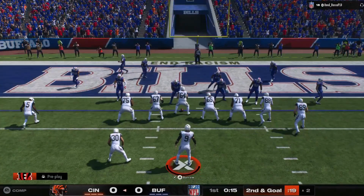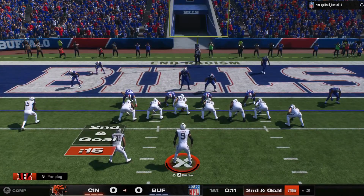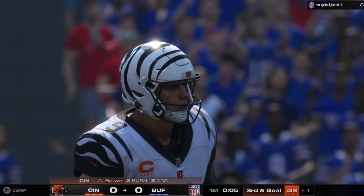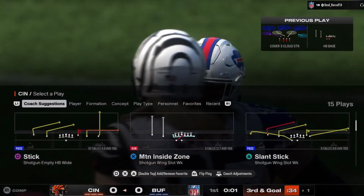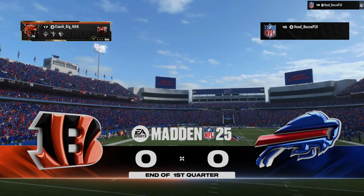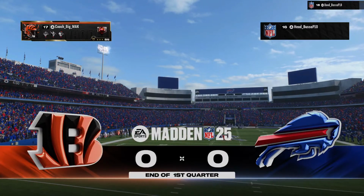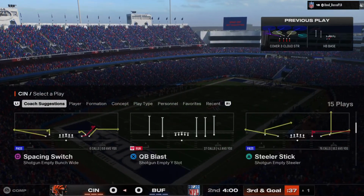From the 2 now, 2nd and goal. Here we go. Brown trying to get to the goal line, but he's going to be stopped just short at the 1. And give him 2 yards officially, and now it'll be 3rd and goal. We're scoreless after 1. Start of the 2nd quarter, and it's the Bengals in control of the football as they'll see what they can do on 3rd and goal.